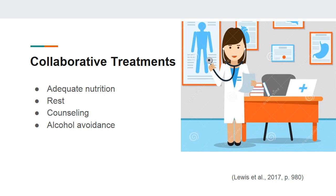The patient also needs to rest their body so their liver can regenerate and repair itself. Rest decreases the metabolic demands on the liver and improves liver cell regeneration. Counseling should also be advised, especially if the patients drink alcohol. They should be encouraged to quit drinking. Counseling should also include contacting those who may have come into contact with the patient and are at risk for contracting the hepatitis infection.